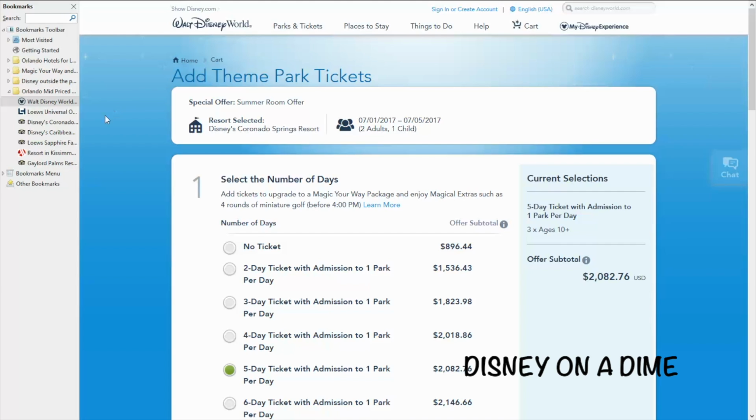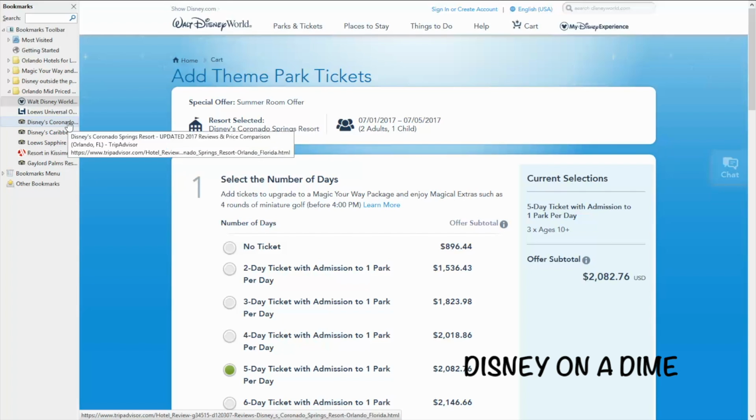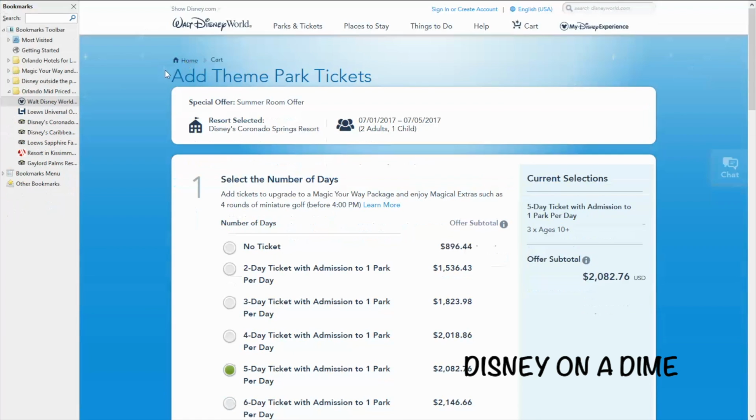Okay. Now, what we want to do always is cross-reference. So we go to the main sites to book these rooms.